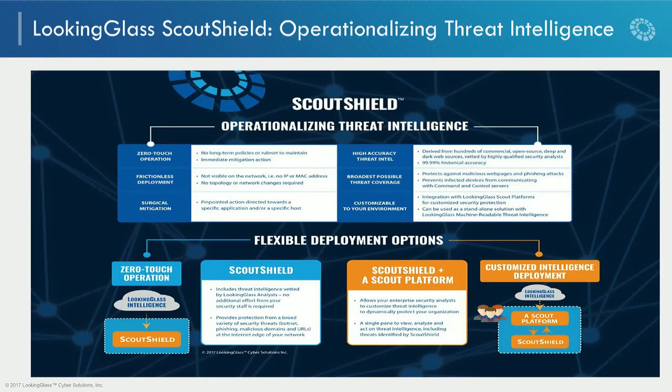In a customized threat intelligence deployment, organizations who have a dedicated team of security analysts can actually customize the threat intelligence feed that goes into the ScoutShield. They can customize it to their own industry, if they are part of a public utility or financial services, and then they can further customize it to their own organization. The feed which goes into ScoutShield is tailor-made to their organization.